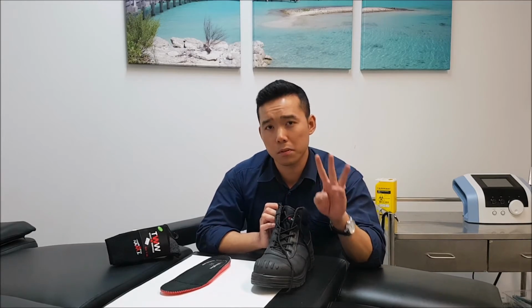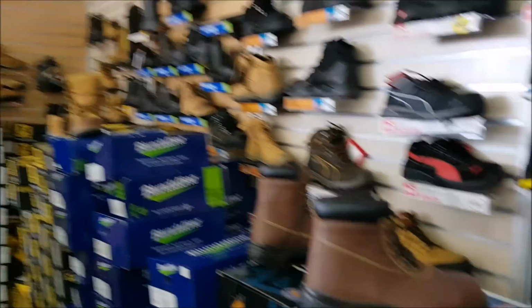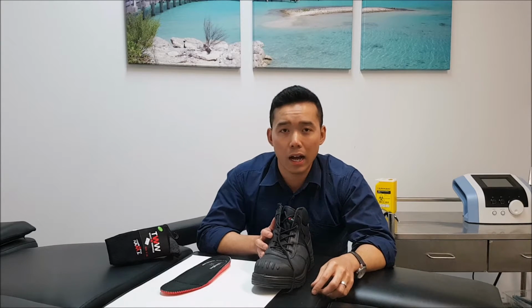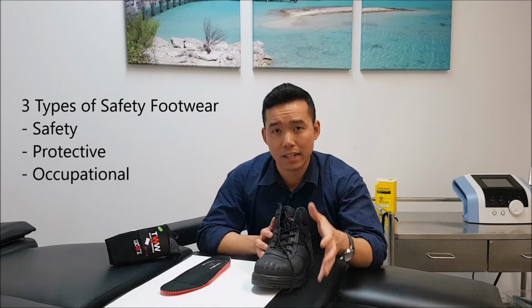And there are three different types of safety footwear that must abide by a country's safety standards. For us Aussies, safety footwear here must adhere to the Australian and New Zealand standards. The three types are safety, protective, and occupational. Each one has its own design and make.